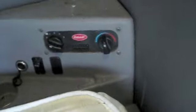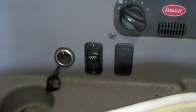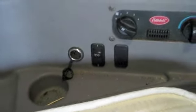Now, I'm trying to see. Okay, there it is. Alright, there's temperature control for the bunk, and the light, the overhead light, and then there's a cigarette lighter there. And let's see, there's not one over here that I can see. Yeah, there it is down there.